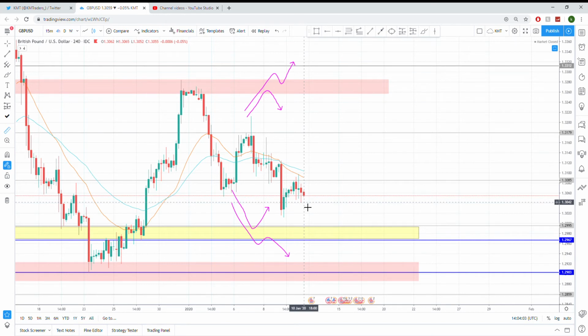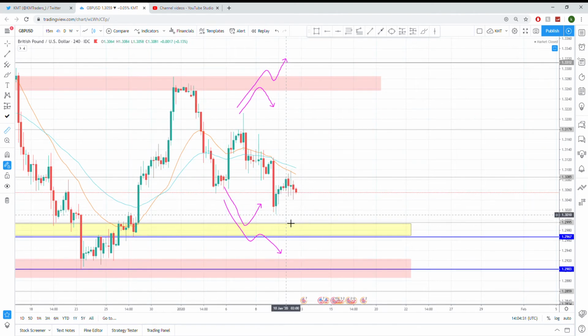So that's why I do say that if you get a trade in early on in the week, or a couple of weeks, and try and get your trade to break even, you will stand a better chance of surviving the NFP, and if not, profiting a lot more than expected, especially if you are in the current trend.